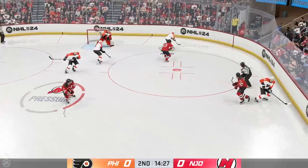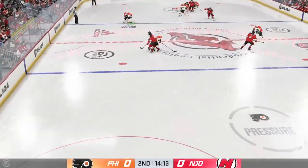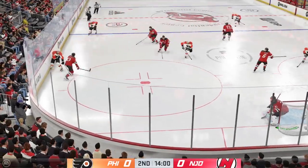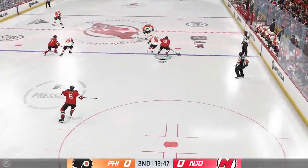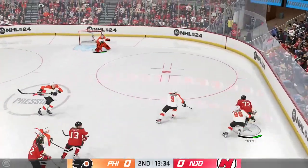Philadelphia's got the puck after winning the defensive zone faceoff. They try to maintain possession inside the defensive zone. Couturier's got it along the wing. Angles it over to Toffoli. New Jersey's got the puck in the defensive end. Picked up along the boards by Toffoli.